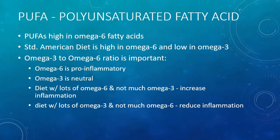Continuing to look at these polyunsaturated fatty acids, they're also high in omega-6 fatty acids. A standard American diet is traditionally high in omega-6 and low in omega-3 fatty acids. So the ratio of these two fatty acids is very important. Omega-6 is pro-inflammatory, meaning that it causes inflammation. Omega-3 doesn't, but the ratio is what's more important here. So if you have a diet with lots of omega-6 and not much omega-3, that's going to cause more inflammation, right? We talked about other causes of inflammation. Here's polyunsaturated fat adding to the inflammation. However, if you have a diet with lots of omega-3, think fish oil, things like that, and not much omega-6, that actually reduces inflammation.